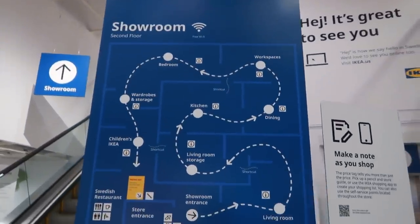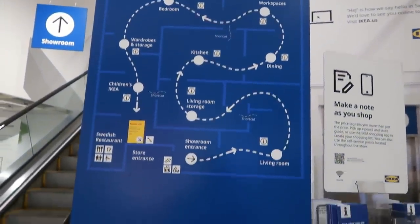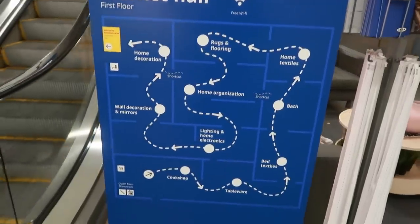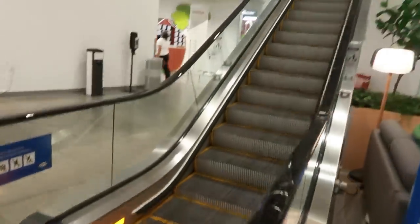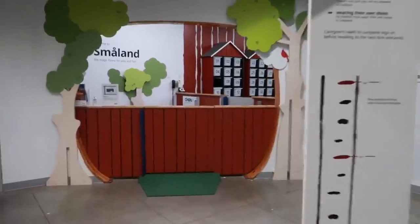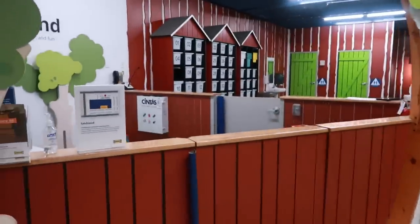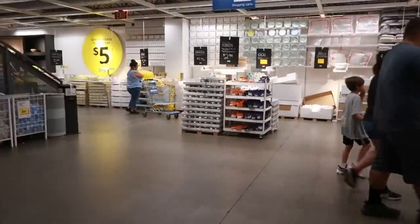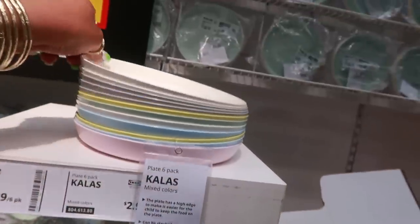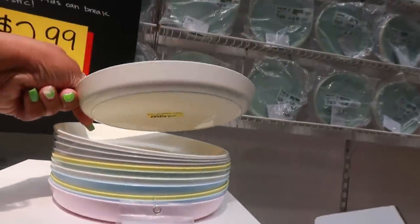And you guys know, look at that, the showroom is upstairs and then the market hall is downstairs. IKEA is gigantic, so I'm going to power walk through here. I couldn't decide if I wanted to go upstairs to the showroom, but I said no, let's just start down here. This is the little child care center. Of course, there's no kids in there because it's 8 o'clock at night. So we're just gonna power walk through IKEA. It's not gonna be a long video at all. I really just was in the area and wanted to see what they had.